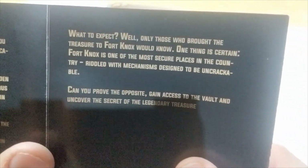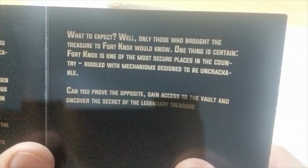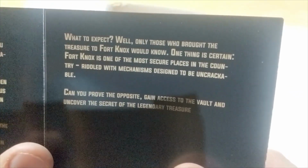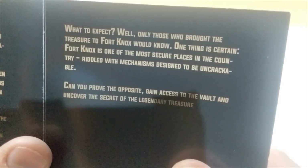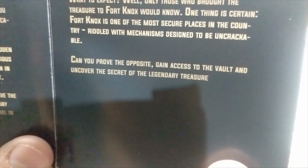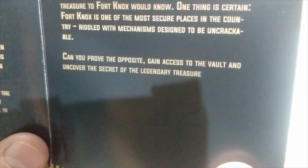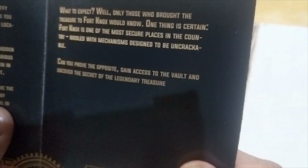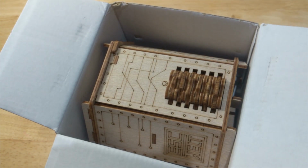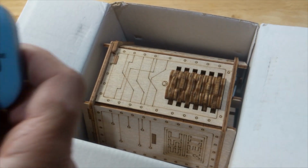What to expect? Well, only those who bought the treasure to Fort Knox would know. One thing is certain, Fort Knox is one of the most secure places in the country. Riddled with mechanisms designed to be uncrackable. Can you prove the opposite? Gain access to the vault and uncover the secret of the legendary treasure. Well, I don't know. Can we? Can we prove the opposite? We'll find out.